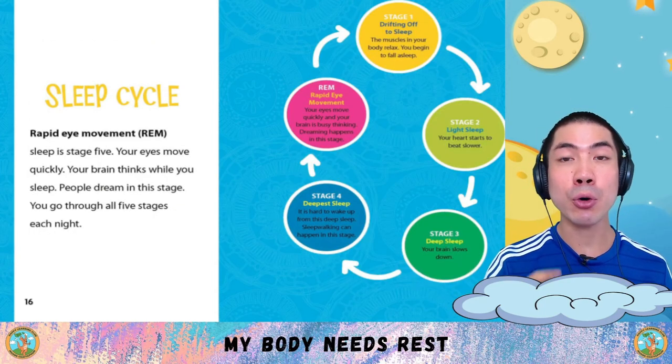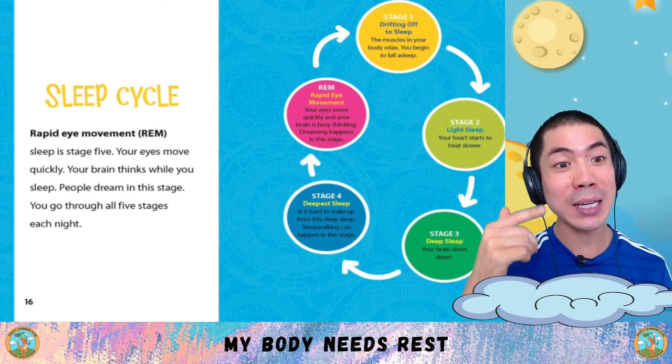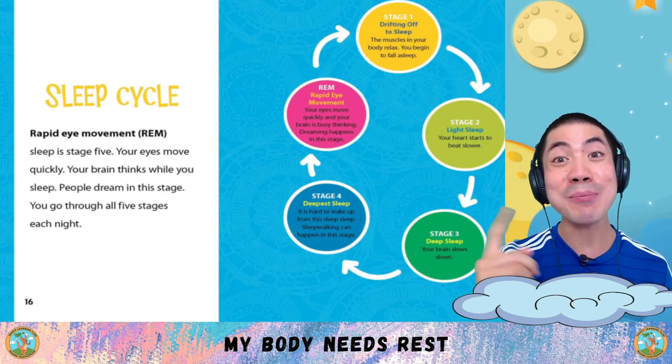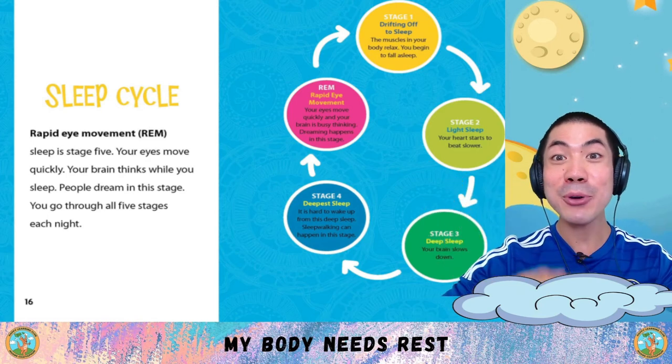Rapid eye movement or REM sleep is stage 5. Your eyes move quickly, your brain thinks while you sleep. People dream at this stage. You go through all 5 stages every night.